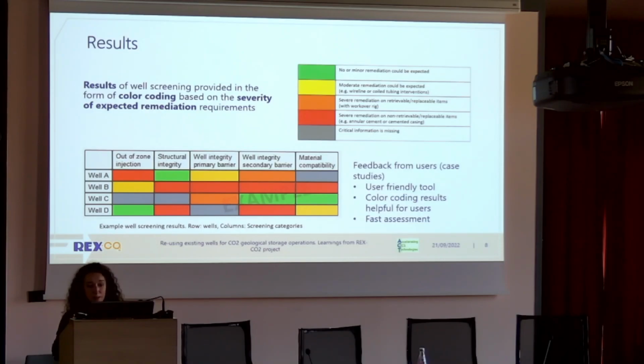So this tool was validated on the national case studies, and we also presented the tool for testing to regulators and industry. And the feedback was very good because it's a user-friendly tool. Color coding is very useful, and there is a fast assessment of wells. So we can achieve a fast assessment of wells if all the data are available, and if you have the data required in the decision trees.